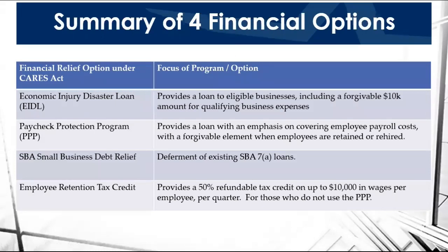SBA set of programs. The first offering out of the Small Business Administration is really a second product of the SBA. One of the secondary functions of the SBA is to be mobilized and provide relief when disasters strike. This is one of the very few times that a nationwide disaster has been declared, as a result of all the different states asking for that declaration. And so the response has been the EIDL, or Economic Injury Disaster Loan.